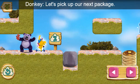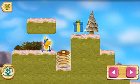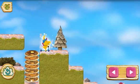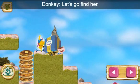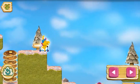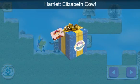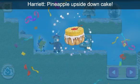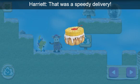Let's pick up our next package. Look at this flapjack elevator. It can go up and down. It's for Harriet Elizabeth Cow. Let's go find her. Speedy delivery for Harriet Elizabeth Cow. Oh, let's see what's inside. Pineapple upside down cake. Oh, that was a speedy delivery.